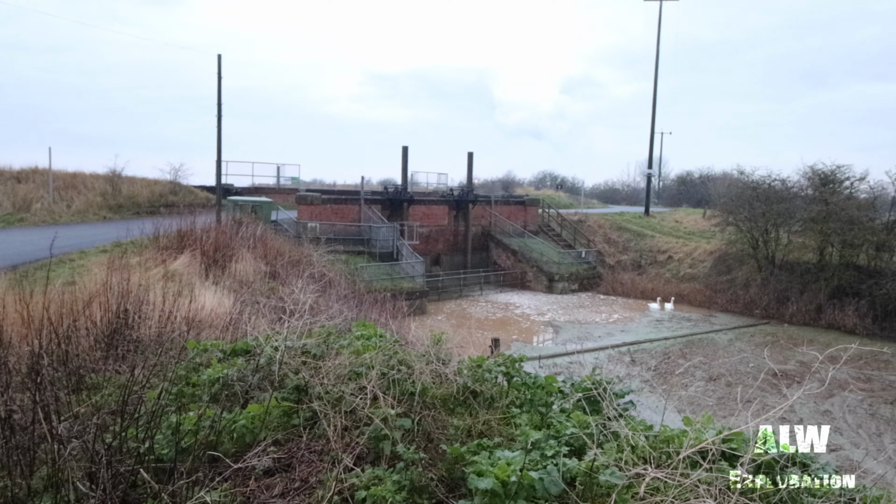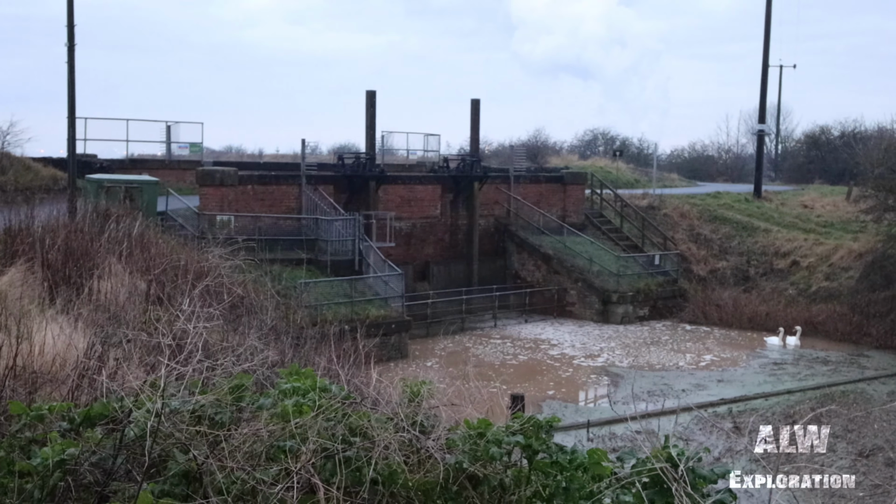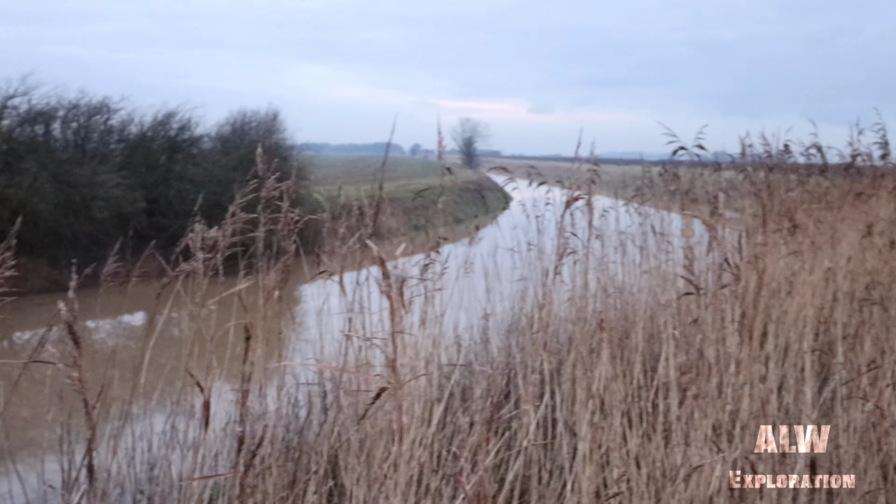Good morning and welcome to ALW Exploration. An interesting lock gate mechanism there. Now that is stopping the River Humber coming down into this waterway here.